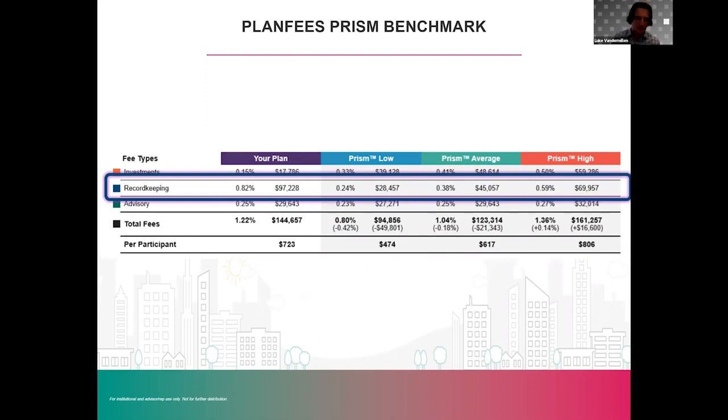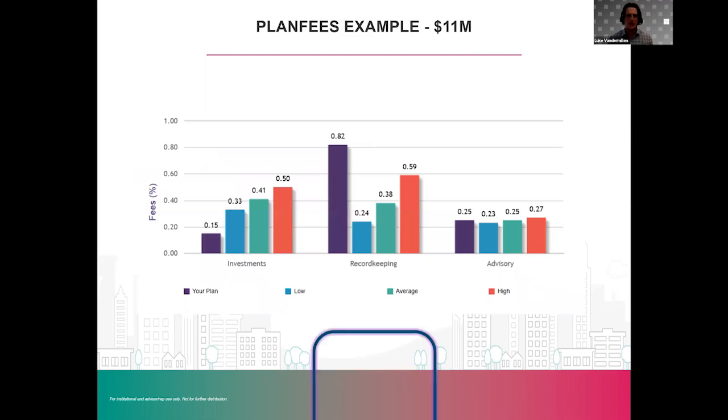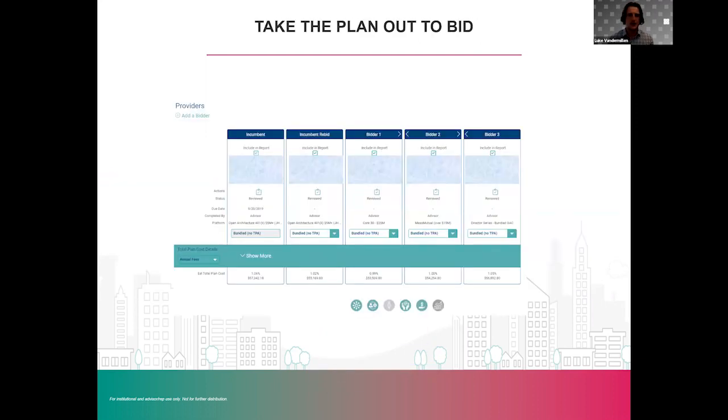And you can see if we were just looking at the total cost of the plan at the bottom here, the total cost is about 122 basis points. It's right around the average, between the average and the high here. So if we were only looking at plan costs, we'd say, okay, everything's fine here, moving on. But since we isolated these different cost components here, we can actually see, okay, the record keeping charge is what's out of whack. And again, making sure that you're comparing these as much as possible.